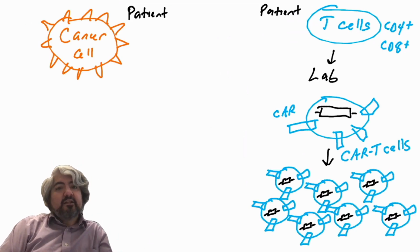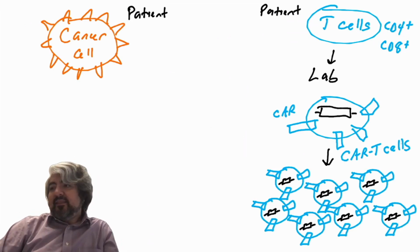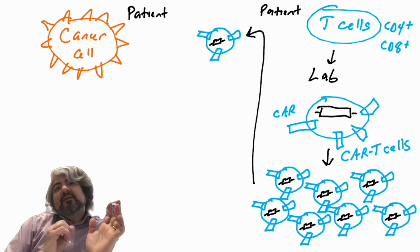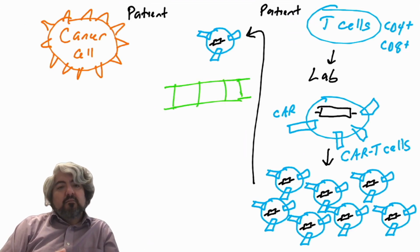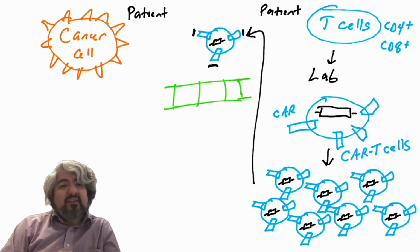And these cells are grown in the laboratory. This process takes maybe 2 to 3 weeks. And these cells are infused back into the patient. So a patient is donating their T cells. Those T cells are genetically engineered to express the CAR receptor, and those cells go back into the patient. So remember, these T cells are going to do what T cells do, which is try to find a matching antigen. And in this case, the CAR receptor is going to look for its antigen binding site that matches the antigen. So it should ignore a bunch of tissue that doesn't have the antigen on it.